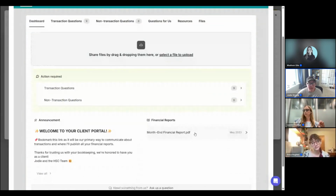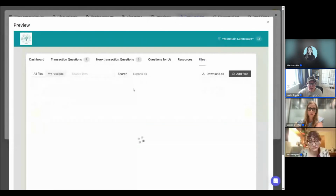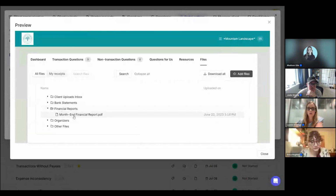Whether you publish a Keeper management report or you upload your own management report, publishing financials will always land here in your financial reports section. When it comes to the files, it should also go to that auto organized financial report section there. Yep. So what that means is we don't need to create our own custom folder. Those are going to be auto organized.